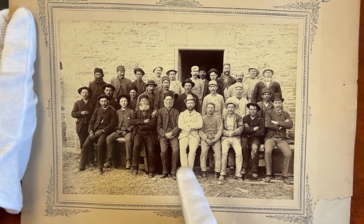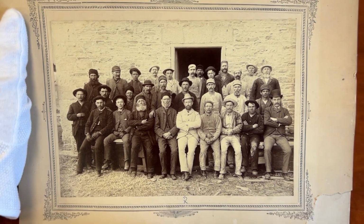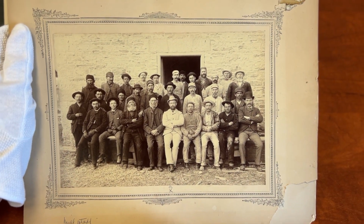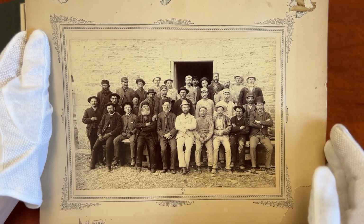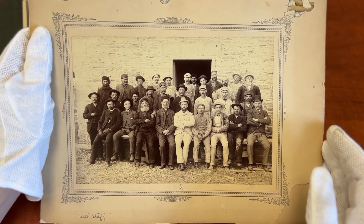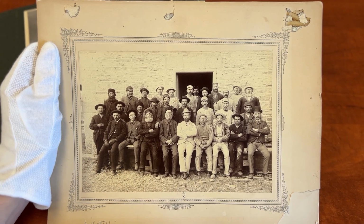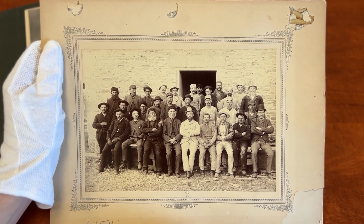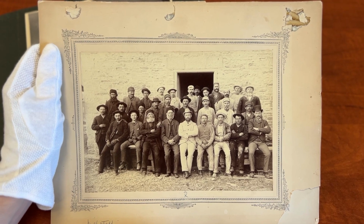So right here we have J.D. Flavel, and around him you have the staff of the Flavel Milling Company, or most likely the Sadler, Dundas, and Flavel Milling Company. And just clearly based on attire, you know exactly which class all the workers belong to, compared to JD here, who's wearing a nice white or tan suit, compared to everyone else wearing their working clothes.